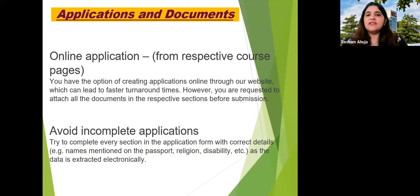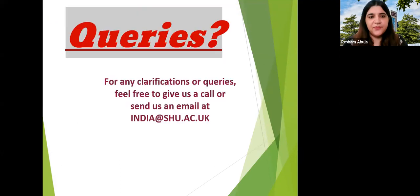Our application process is very, very simple. You just have to connect with your counselors and tell them about it, and they will take you through the whole thing. And if you're sending your documents to them, please ensure that you're sending your documents nicely scanned and in a PDF format. And if you're applying for a design course, please include your portfolio as well with the application.